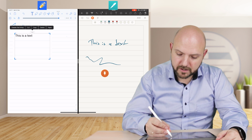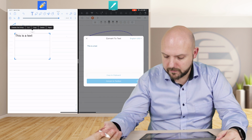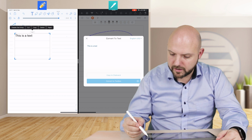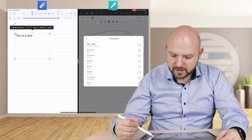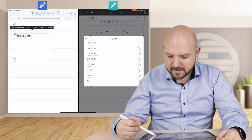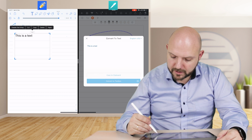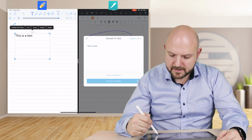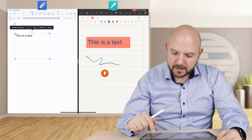Let's go over to Noteshelf, select this text, tap on it, convert to text, and we have the same thing here. This is a text, it converted correctly. You can change the language. So here again you can check, just stop and check the languages. So there is less available than it was in Notability. And then you can convert to text box, or you can copy to clipboard. This means that it will just convert it into this.